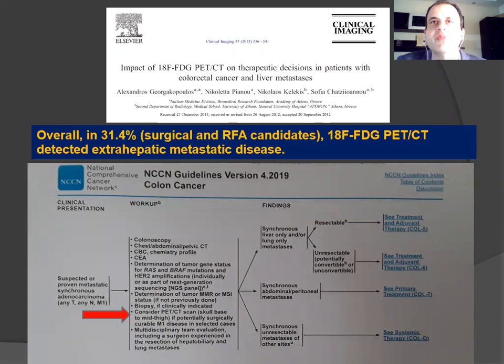With the results of most studies confirming the above, the recent NCCN guidelines recommend FDG PET-CT in patients with colorectal cancer at initial staging with potentially surgically curable M1 disease.